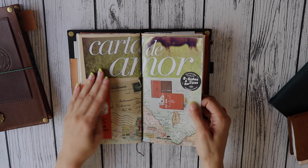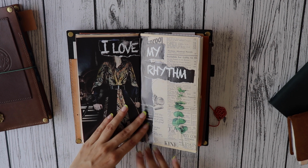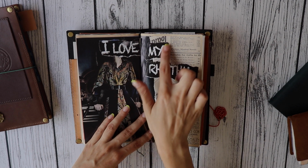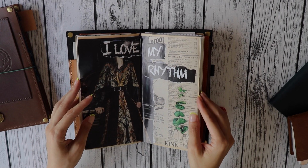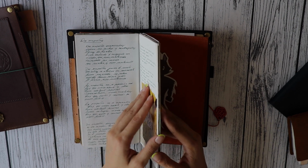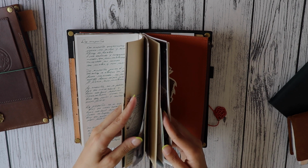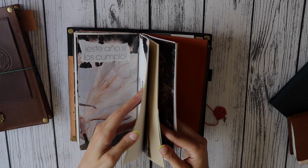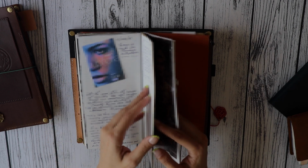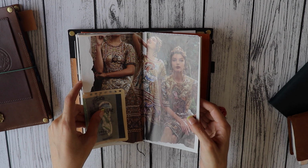Oh, this is another collage. Another collage. This one I really like. I love this dress, and then I had this decorative paper lying around, this sticker, and some other day I found this writing, and I really like how this turned out. Another song that really touched me. The lyrics. And more collaging and pictures that somehow inspired me. These are some thoughts on the second season of Euphoria. More pictures that I thought were beautiful, aesthetically, in colors.